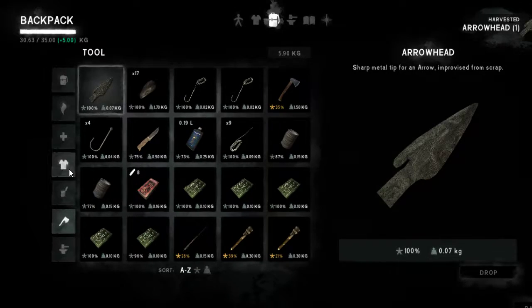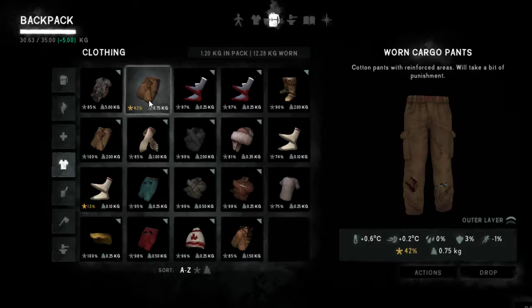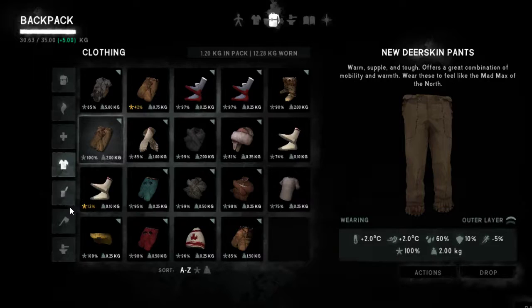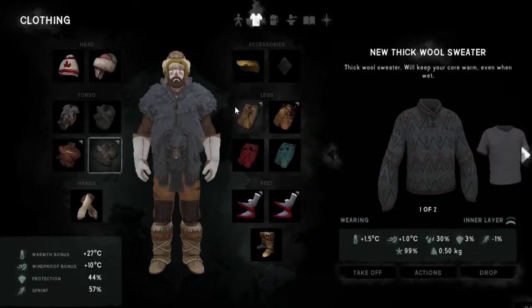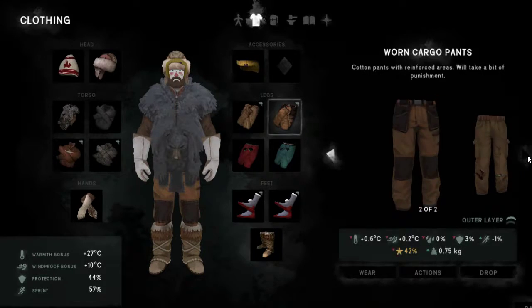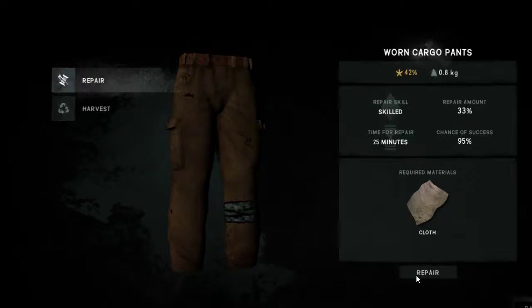We have any clothing that's extra, we can harvest that. Cargo pants. And we have deerskin pants. Let's take a look at our clothing here. Decent work pants. Okay, they're at 85%. Looks like they would be 1.5 degrees of warming and 1 degree of windshield protection. These ones are at 42%. They don't look as good. I wonder if we can repair it.